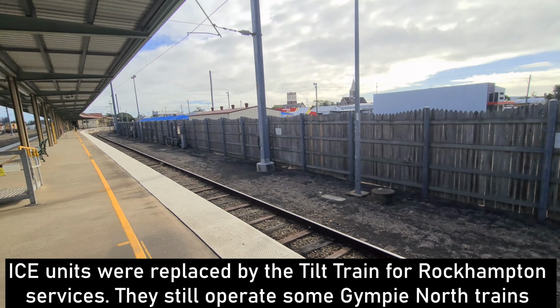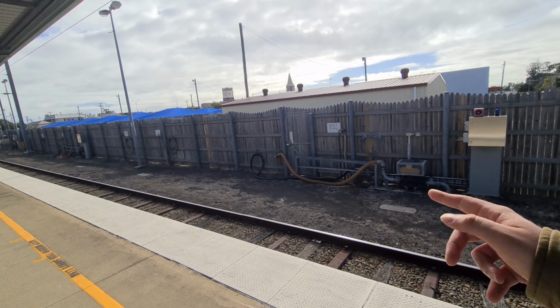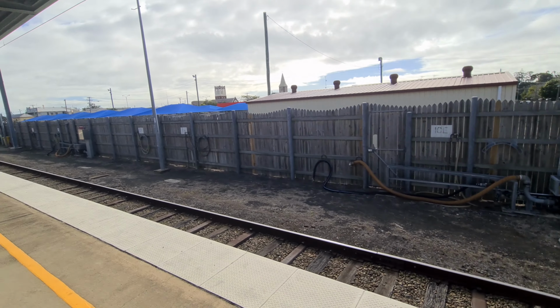I'll quickly show you in a bit better light one of these benches. I really like the effect. More cabinets and storage, and I assume that's all pumping for any extra water on board and waste, which is really neat. You'll see this second platform sort of curves around and it's a dead end platform, so there's a buffer up there and a sign off in the distance saying electric locomotives must not pass that point, which is probably very wise.